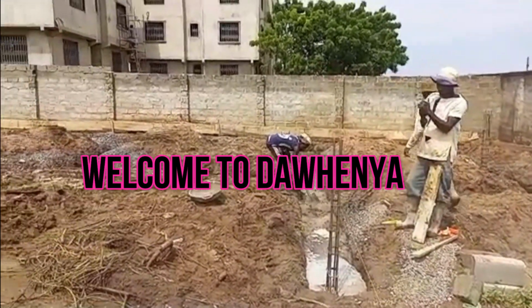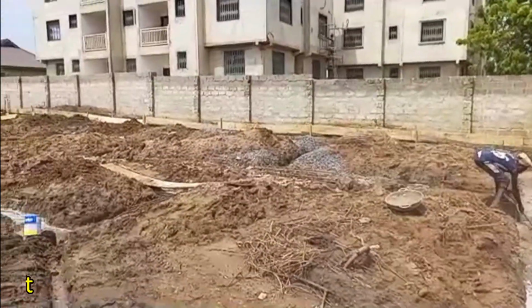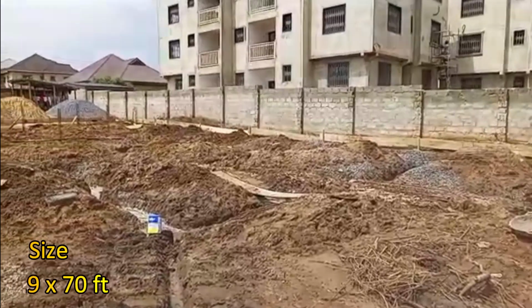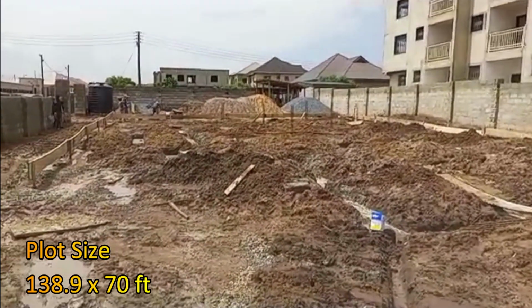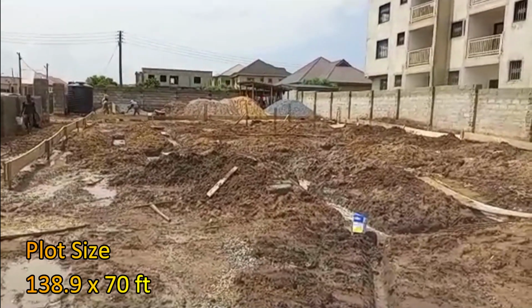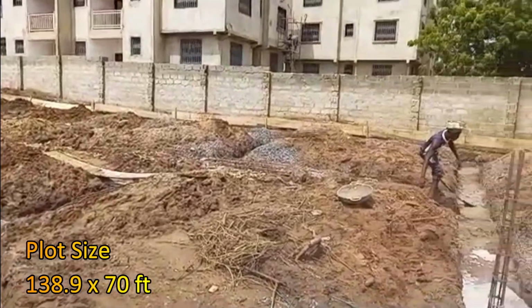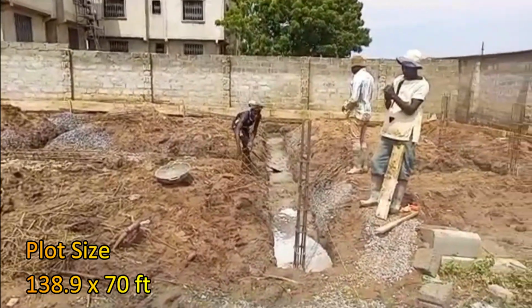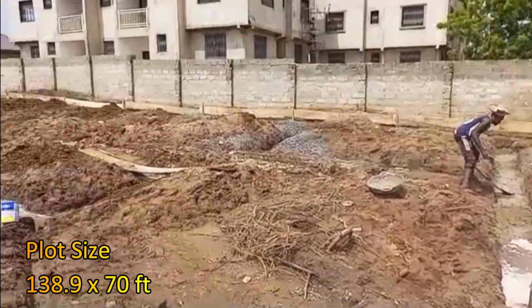All right, so welcome back to Dowenya. This area is just by the road. In episode 1, I showed you what happened. We had a disaster. It rained on the day of our concrete casting. So as you can see, there's mud everywhere. The land is sloping from the top to the bottom here, so there's a lot of water here. We are still scooping some water out.